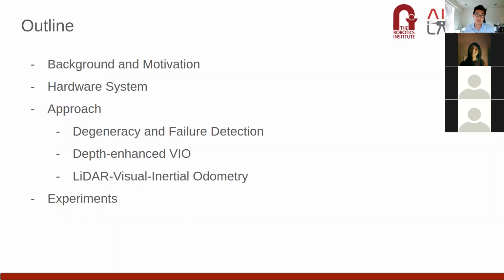First, a degeneracy and failure detection method for both LiDAR and visual odometry is introduced. And then the depth enhanced VIO pipeline will be shown. And then finally, the fusion of VIO and the original LiDAR-Inertial odometry using the degeneracy module will be presented. And at the very end, we will show some experimental results for the degeneracy and failure detection, as well as the map and trajectory of the final pipeline in some challenging environments.